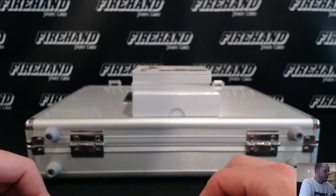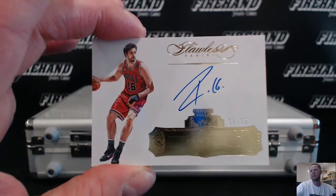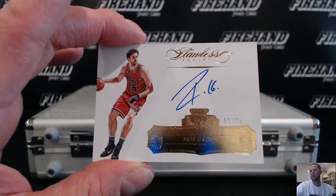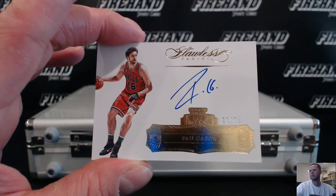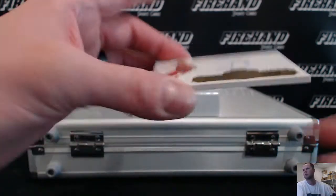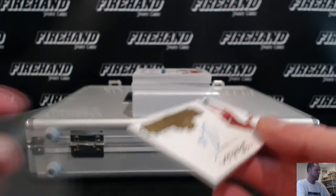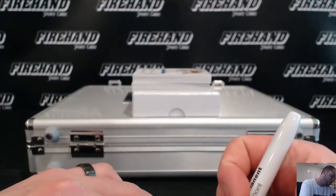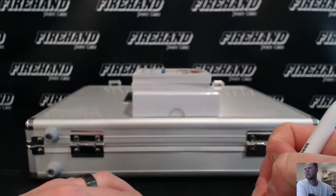All right, guys, here we go. First up, we've got Pau Gasol, 17 out of 25. Who's got Pau? Let's go through this long list here. Pau goes to Ferdos Rojardo. First time announcing that name in a break, I'm pretty sure. Probably butchered it. Apologize for that. Rojardo.